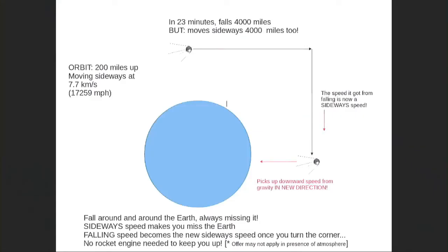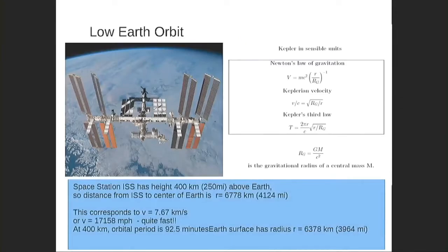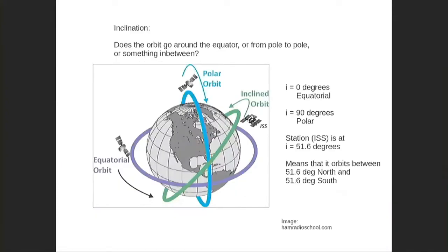So that's what orbit is. As Douglas Adams says, the secret to flying is to throw yourself at the ground and miss. That's as good a description as I can give of what being in orbit is. For those of you complaining about no math in this talk, just for a moment: it comes very simply from Newton's law of gravity, from the Kepler speed that you have to be at, which is 17,000 miles an hour, and then Kepler's third law tells you the higher you are, the longer it takes to go around the Earth. But you don't care about that.